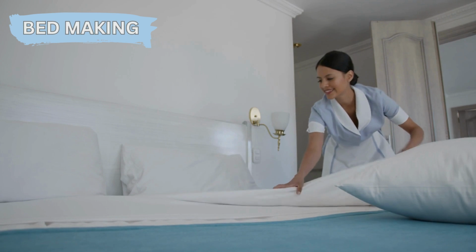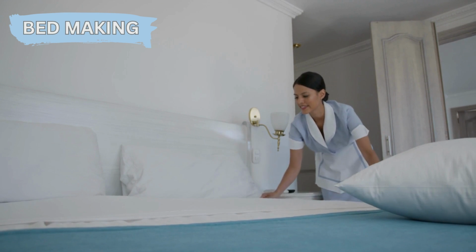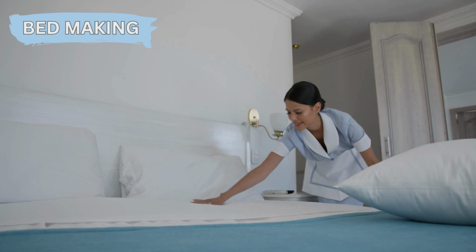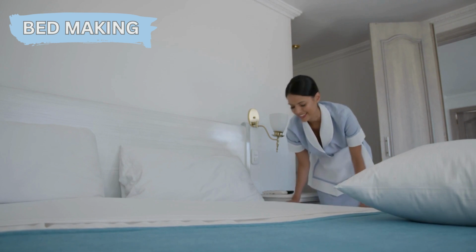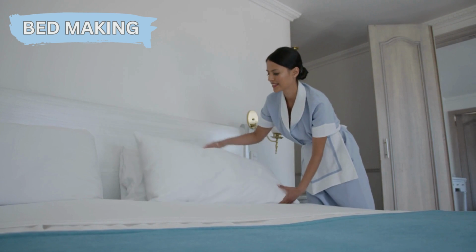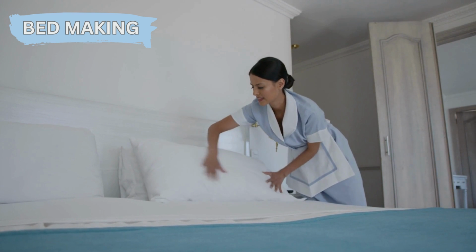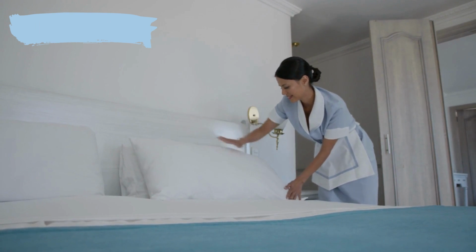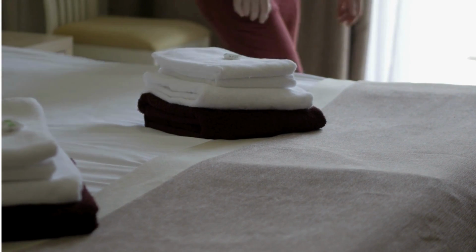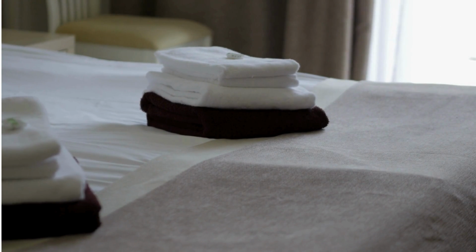Start with stripping the bed. Remove used linens, including the sheets, pillowcases, and duvet covers. Next, replace the bedding with fresh, crisp linens. Ensure the bed is made perfectly, with tight corners and symmetrical pillow arrangements. Attention to detail matters. A perfectly made bed sets the tone for the guest's stay.